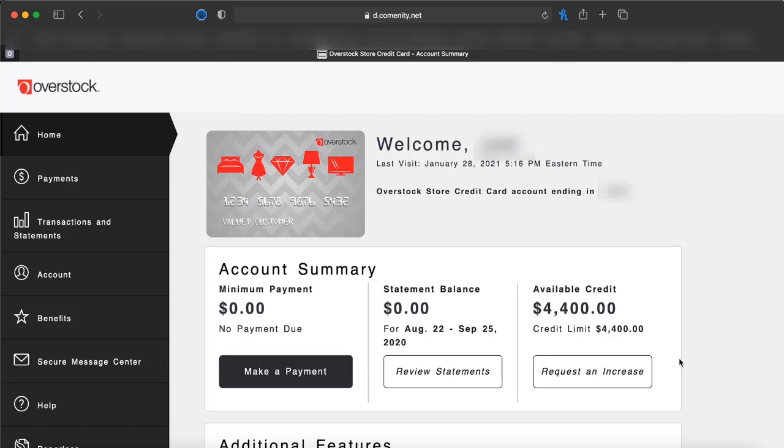Every 30 to 45 days, I want you to do this because when I initially started with my account, I forgot what the amount initially was. I want to say it might have been like 1,500. As you can see now, it's 4,400 with Overstock, and it hasn't been that long.